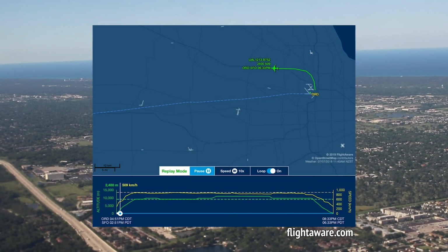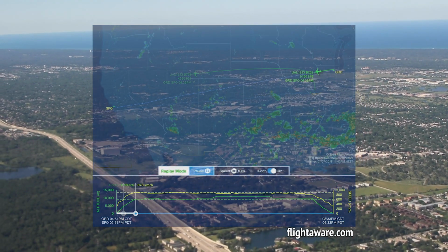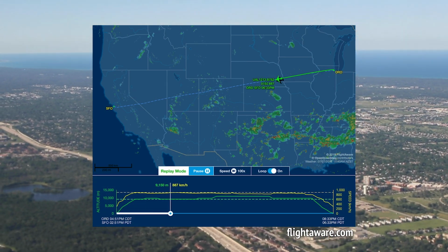After takeoff, we perform 2 left-hand turns and then track generally westwards out towards San Francisco.